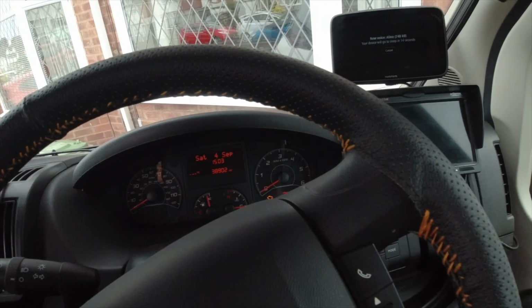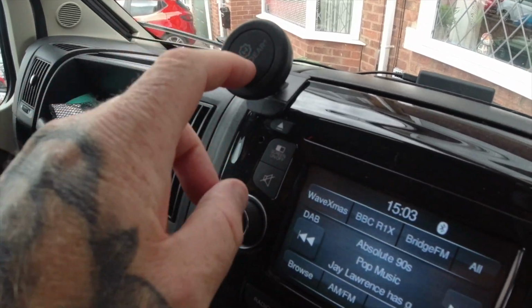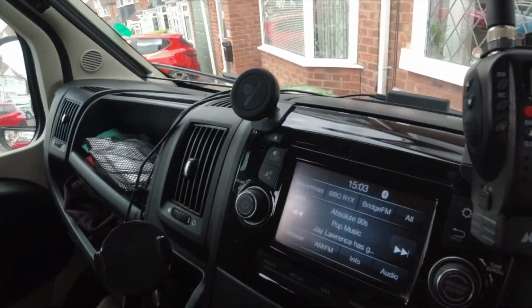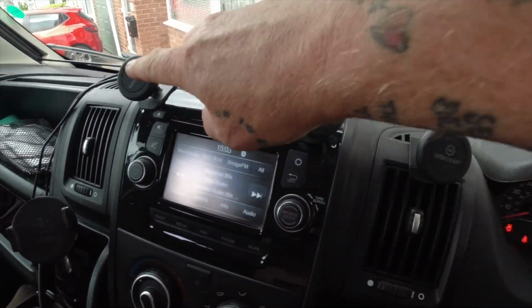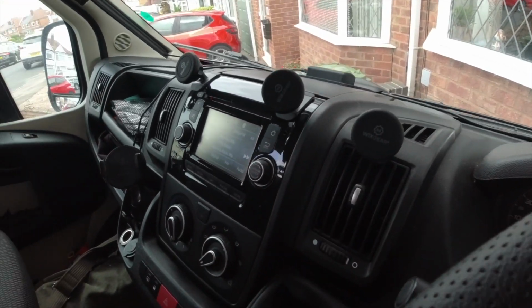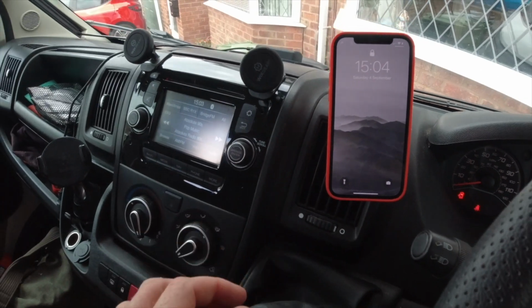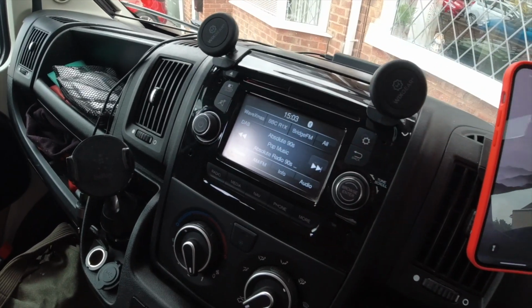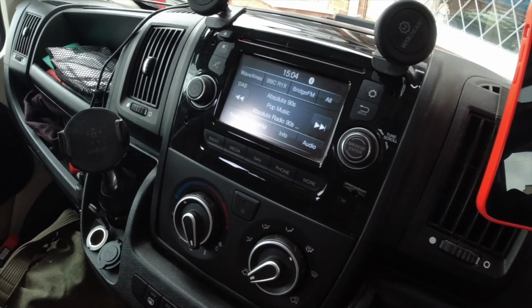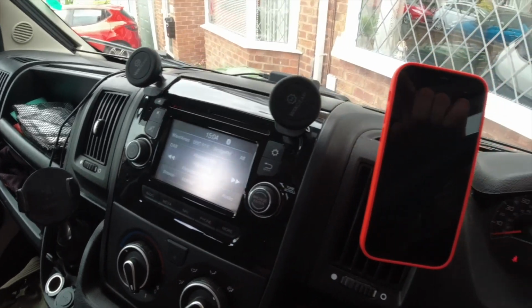So that's the front of the cab done. With these little things here, we can mount the iPad onto these. I can mount my phone. Everything's magnetic, so I can mount my phone onto there and so on. My iPad can go there, so it's like a Tesla screen. Yeah, we're good. So good to go on that side of life.